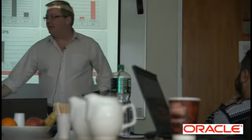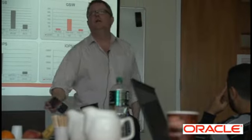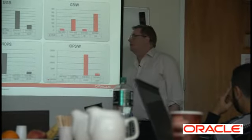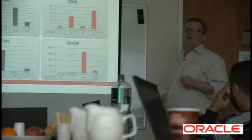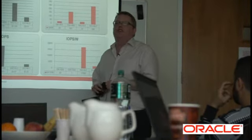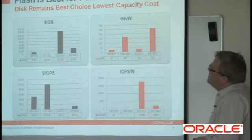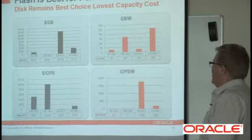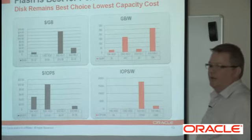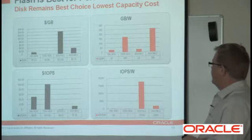Flash can be connected to both the storage and to a server. Depending on how you configure the flash, that's another discussion you'll have with your customer in pre-sales. Here we're looking at some of the reductions. I don't need to go into these slides. You will be receiving delivery of these slides, but they're fairly self-explanatory.